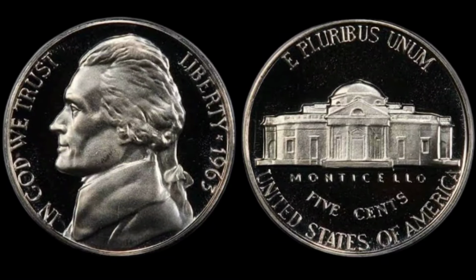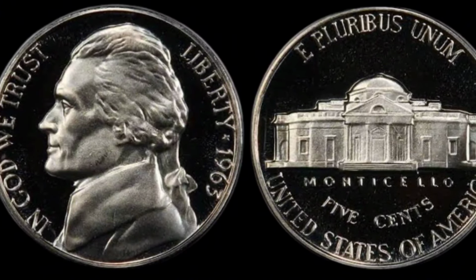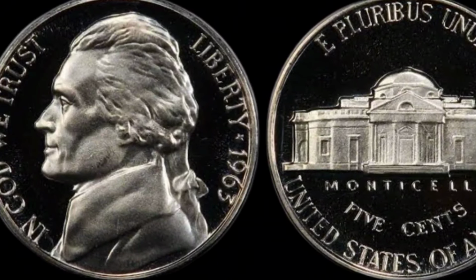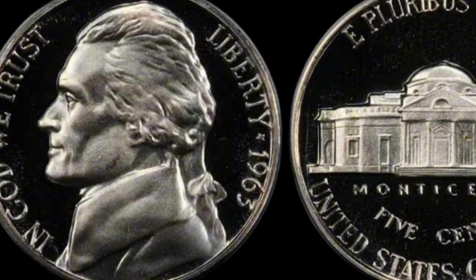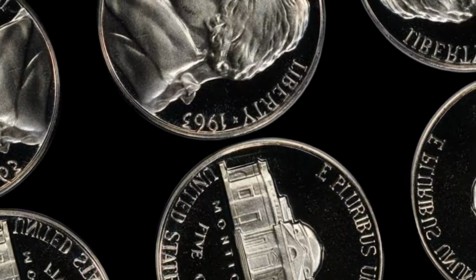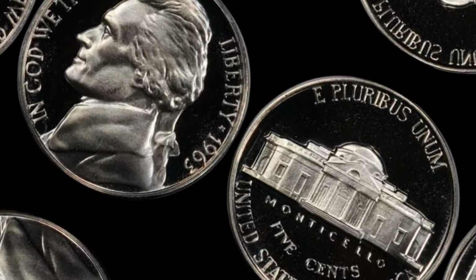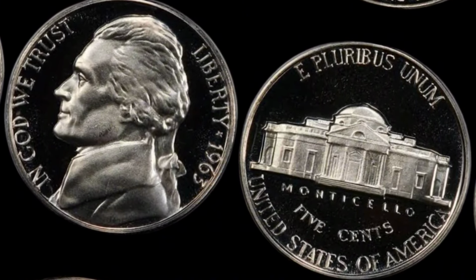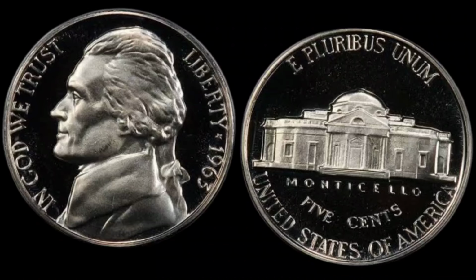Coins like this one aren't just valuable because of their metal content, but because they are a piece of history representing the craftsmanship and, in some cases, the mistakes of the U.S. Mint. For collectors, it's like owning a one-of-a-kind artifact, something that connects us to the past and holds immense value for the future. The value of rare coins like the 1963 Jefferson nickel has only increased over the years. As demand for these rare specimens grows and fewer are available on the market, their worth continues to rise, making them an excellent investment for collectors.